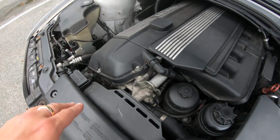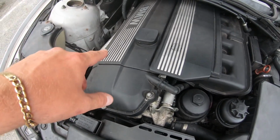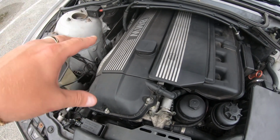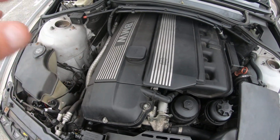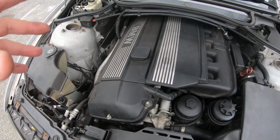Also to note, this one has the reinforced valve cover because it's 03, so it uses the push-in style coil packs, not the bolt-in style ones. So the ignition coils like to fail a lot more than the bolt-down ones. Don't know why that is. I think they up the voltage on this engine, increase the voltage for them coils, and that's why they fail a lot more, to increase the fire rate.